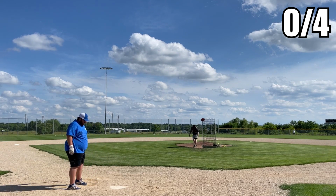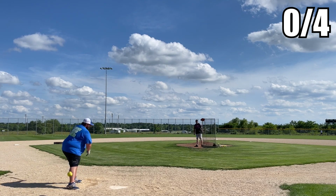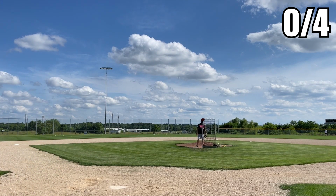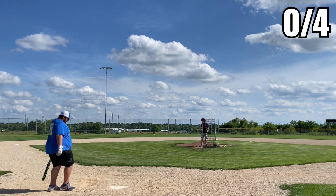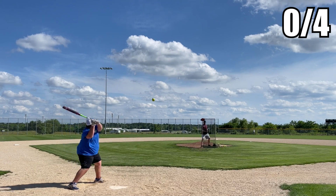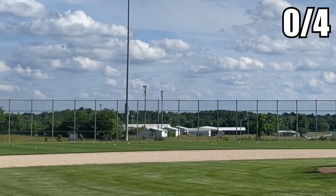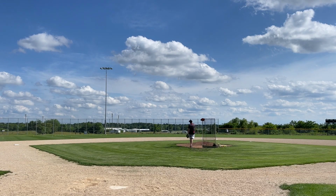It's just a bat. Oh, this is a sign. Oh. Yay! Whatever. Whatever.